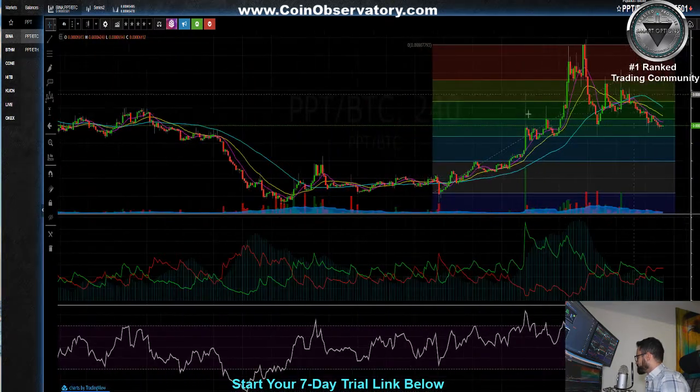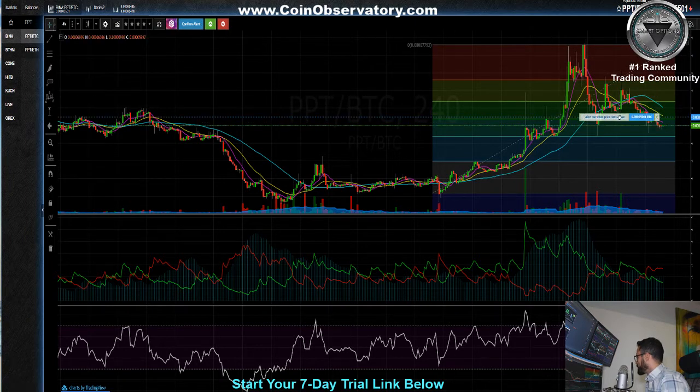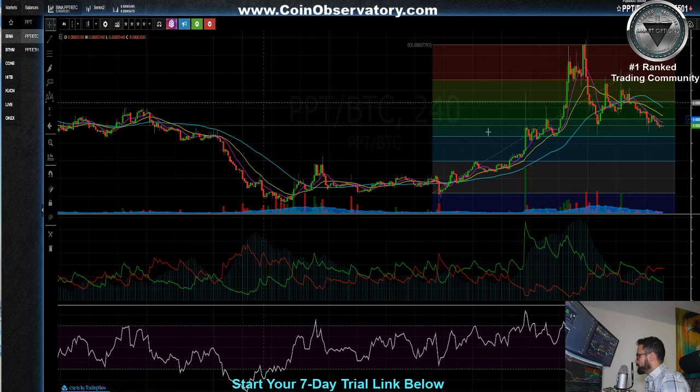I think two critical areas to pay attention to here. All right, we got the 5,600 mark, right, which is going to be your 50% fib, and your 61.8. Right now, I think it's in a trade zone. I would pop an order here, right? Limit long, and then I'd want to wait and see what happens. We get an up move.